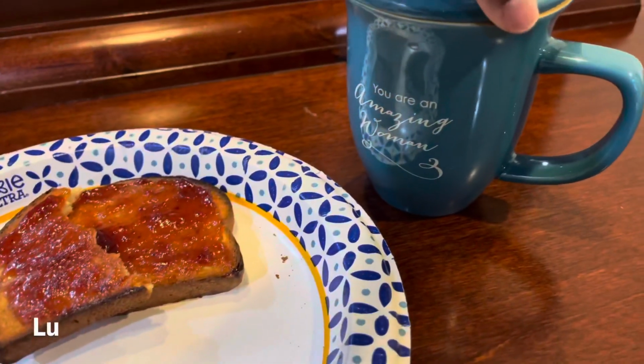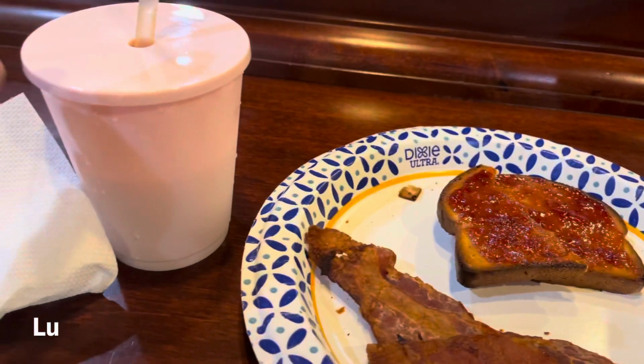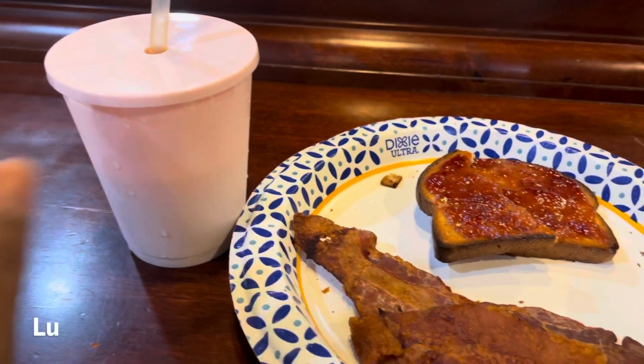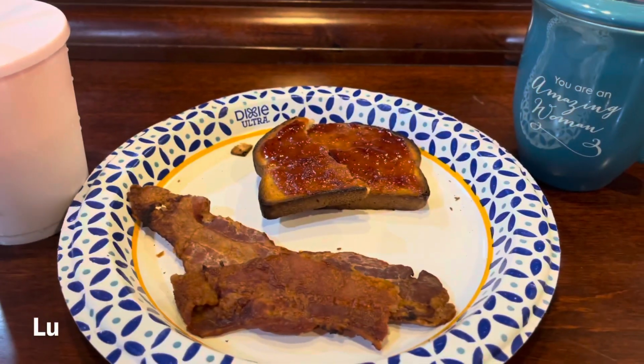I've got my coffee, and I've also got my electrolyte drink with my joint health stuff in there. And I'll show you guys what this is a little bit later. But anyway, this is breakfast.